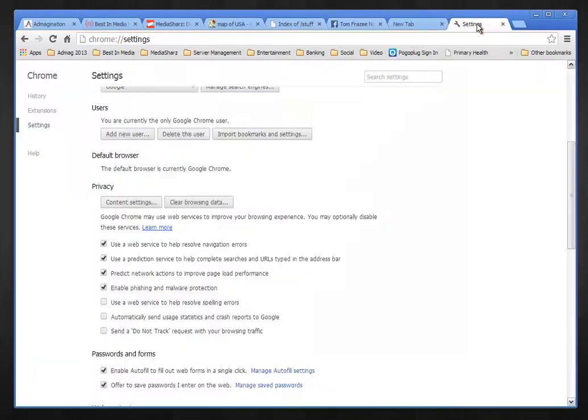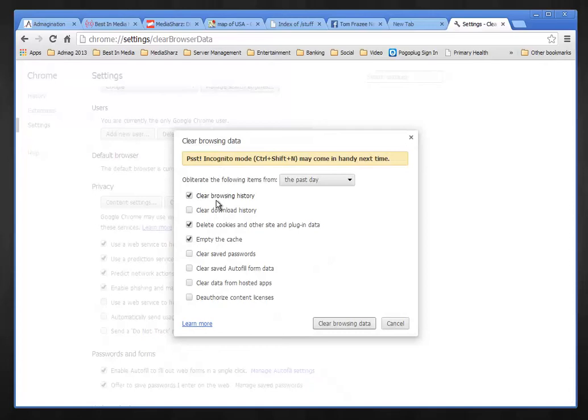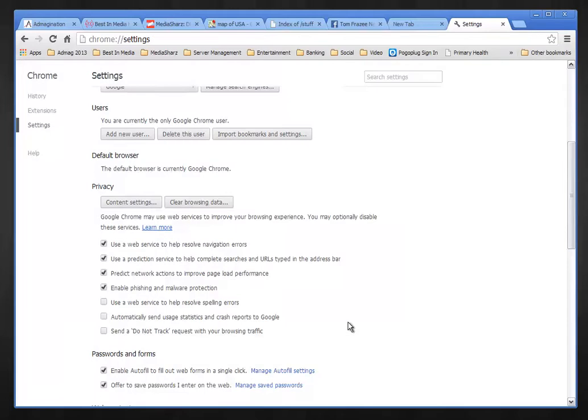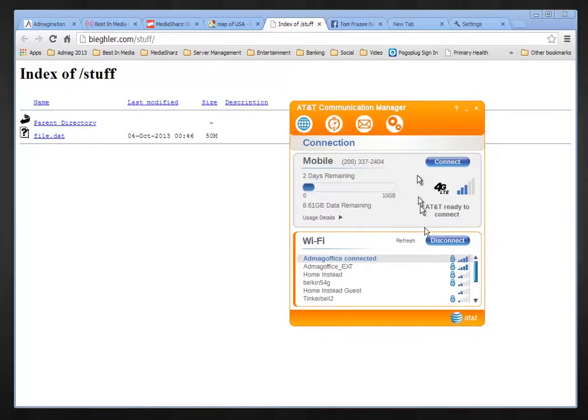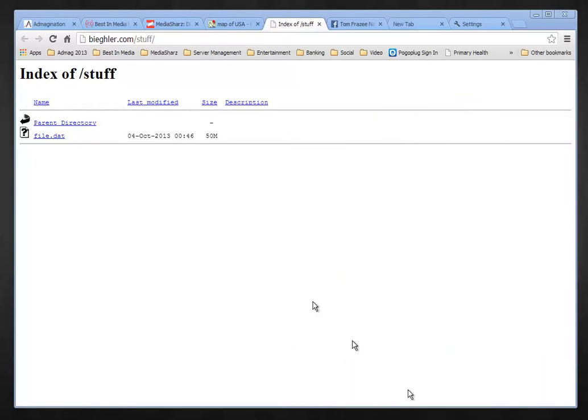First thing I'll do is go in and clear my browsing data to make sure that we have an absolutely crystal clear cache so that we're not running anything from stuff that's already in the computer. We'll go back here to this quick little page that my server people put up for me and gave me a 50 meg file, just a regular file. Not a video file. And just so that you know, one more time, I am hooked up to my DSL. All right, so let's go ahead and start this download.